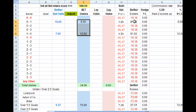So we can see here that there is a very big difference between what we see on the Betfair screen in correct score of a win of £81 and a win in over 1.5 goals, if there are more than one goal scored, of £27. So compared with an actual win after commission of only £4.55 or £7.28, not £81 or £27.